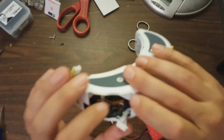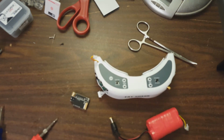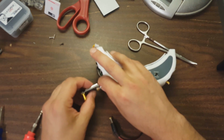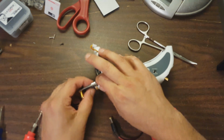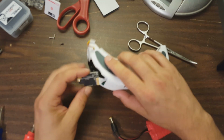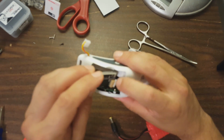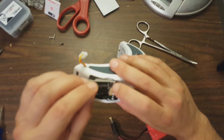So that's gonna get shoved back in there. And then the diversity module is going to plug in. Like so. And then it's going to sit how?